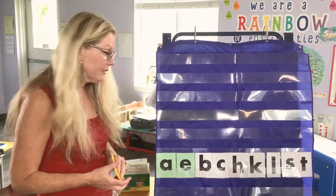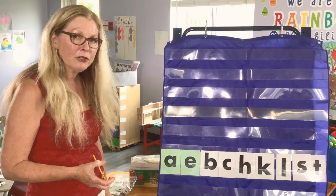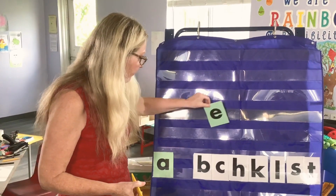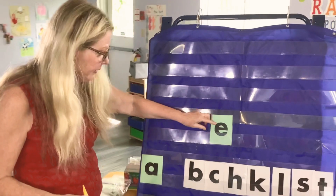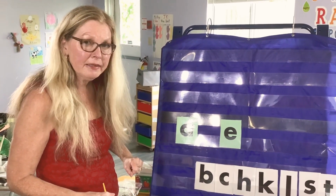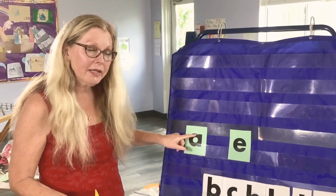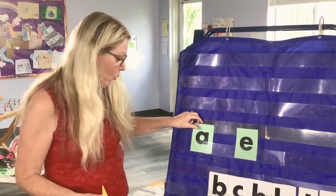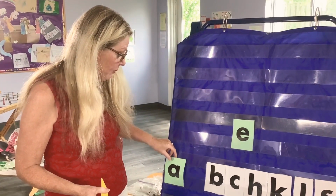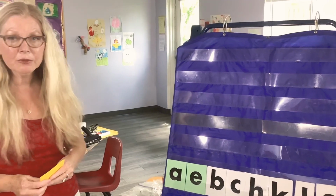Okay, so just like yesterday, we're going to do some more magic E words. Do you remember how magic E works? If the E is at the end of a word, it makes this letter say its name, A. If an I was here, it would make the I say I, or the O would say O, or the U. But we're just having the A. So our first word is not a magic E word, it's at.